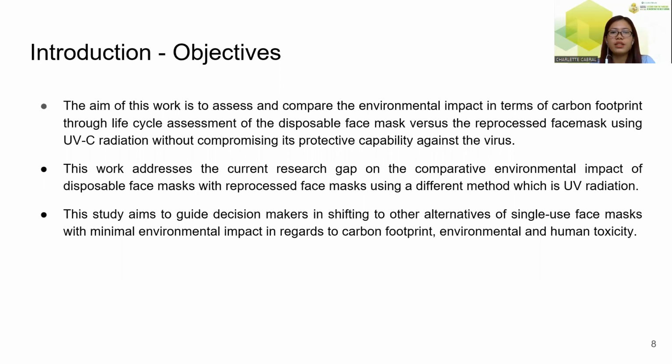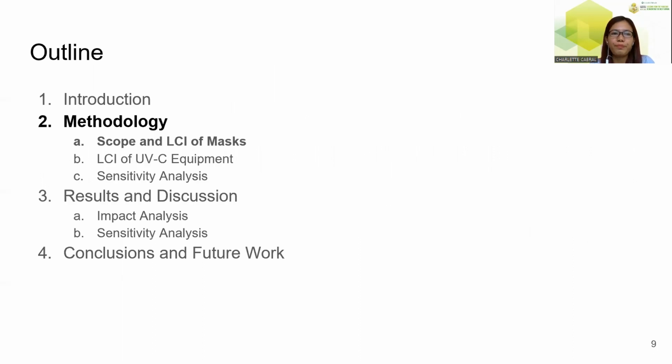The objective is to assess and compare the environmental impact, in terms of the carbon footprint, through life cycle assessment of the disposable versus the reprocessed face mask using UVC radiation without compromising its protective capability against the virus. This work also addresses the current research gap on the comparative environmental impact using a different method, which is UV radiation. This study also aims to guide decision makers in shifting to alternatives to single-use face masks with minimal environmental impact in regards to carbon footprint, environmental, and human toxicity.